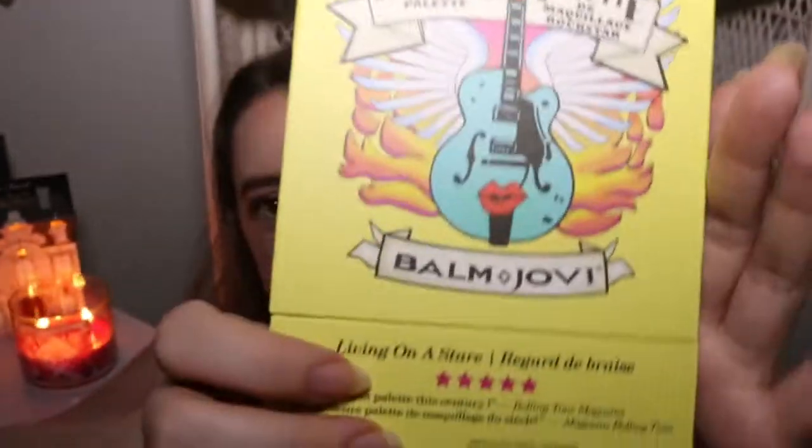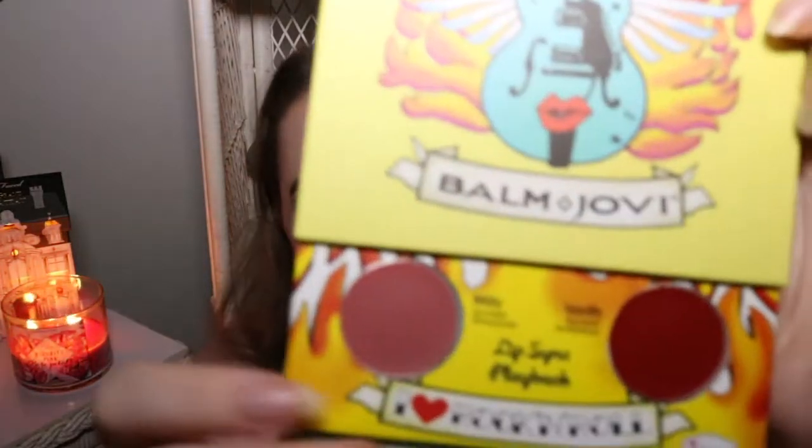Love that it says Balm Jewelry. How cute. So it's got 2 lip / cheek. I would not put cream, I don't like putting cream on my cheeks. But let me swatch them.